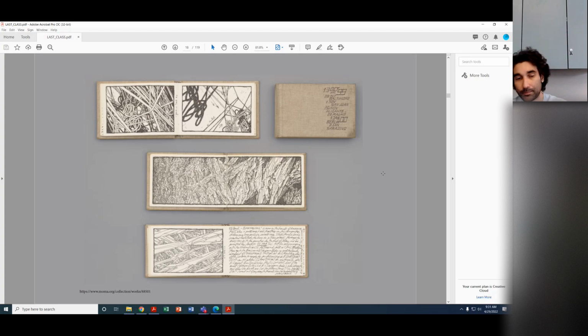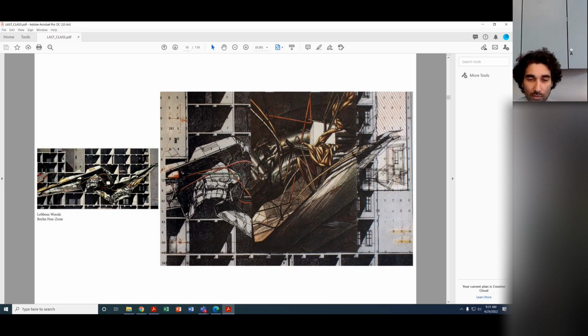Lebbeus Woods. He called himself an architect. He never studied architecture. He never got licensed as an architect. He went to Purdue University and got an engineering degree, which, legally, he shouldn't be doing that, but he did, and everyone's cool with it. Everyone's cool with it because his drawings are incredible. And I don't know of any interior designer who's bringing this type of rigor to the profession. So that's an opportunity for you guys.